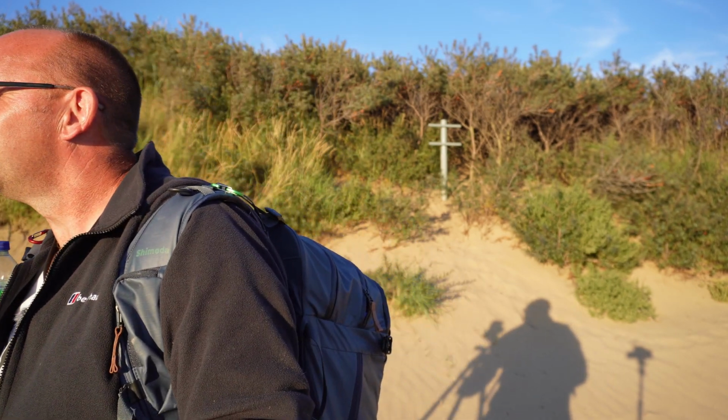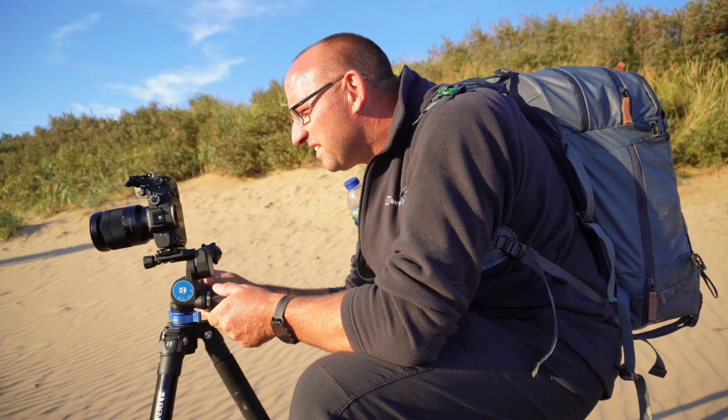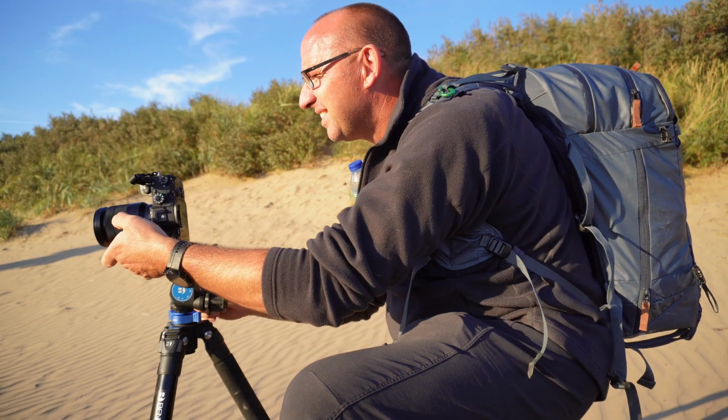But I think I might drop down low because there's a lot of mess in between the grass and the lighthouse itself. So what I'm going to try and do is just drop down low now and see if that improves the image a little bit and try and get rid of that mid-ground, if you like. So let's try that.